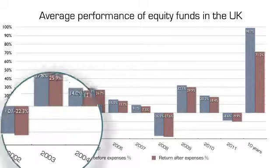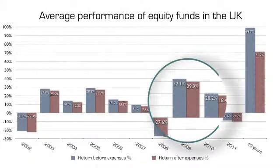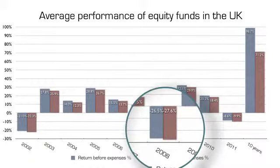You can clearly see how expenses reduce the returns to investors. In 2002, 2008 and 2011, when stock markets across the world fell, the effect of expenses was to slightly increase the losses suffered by investors. And in all the other years when stock markets rose, the effect of expenses lowered the returns to investors. So, in the recovery of 2009, instead of a magnificent 32% return, investors got just under 30%. In the crash of 2008, investors lost an average of 27.6% instead of the 26.5% slide in stock markets.